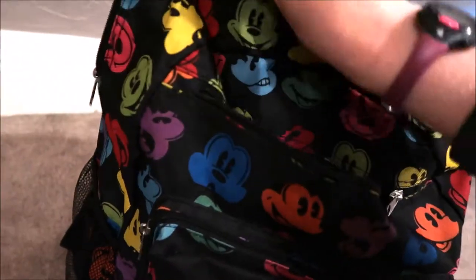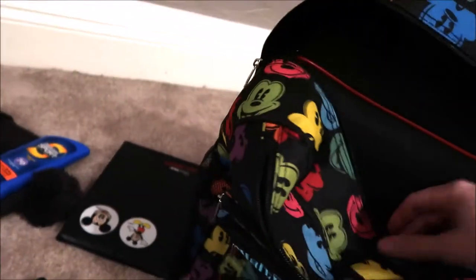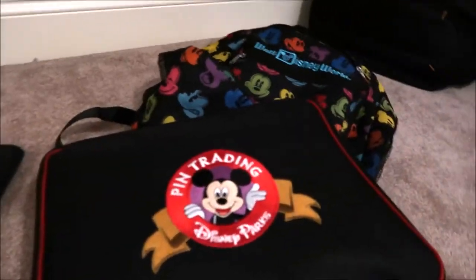And then the top pocket, this is more my pocket. It's the Disney related stuff. So on a day at Magic Kingdom, I'd have my binders of Sorcerer's cards. This could also have anything the rest of my family needs, like if my dad brought his camera or something that's bigger, he could go in there. And then my pins.